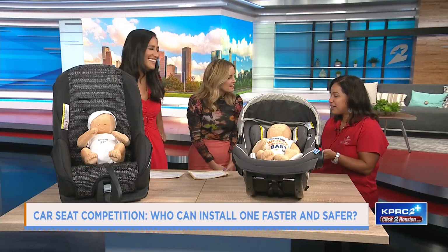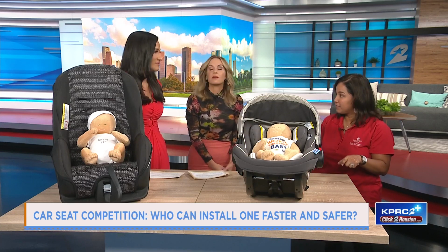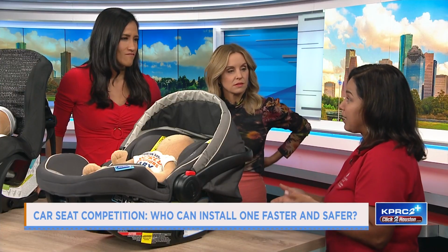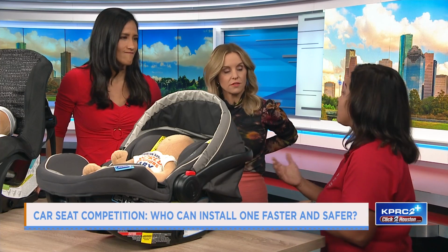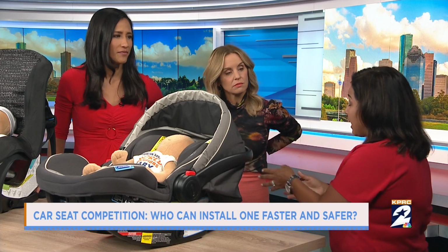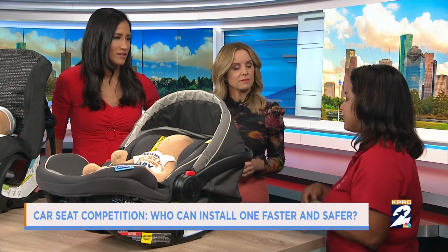So there were a few errors that I noticed. Yours took a lot longer because you couldn't find the anchors in the vehicle. But remember, when you install a car seat, you don't necessarily have to install it with lower anchors. You can install it with the lap and shoulder belt. One is not safer than the other. So you had a really nice, tight, secure installation once you found those anchors and got them hooked on.